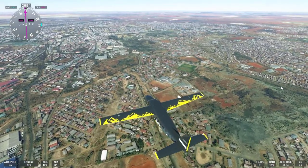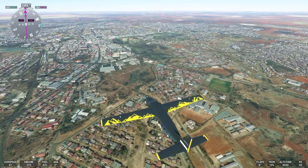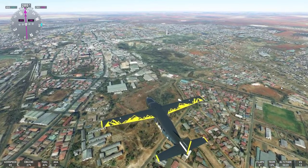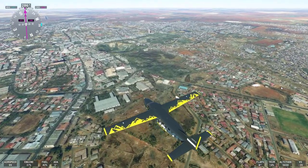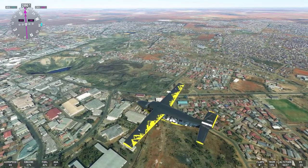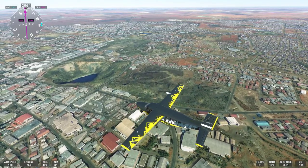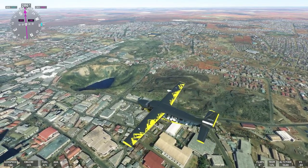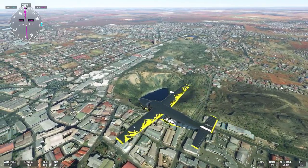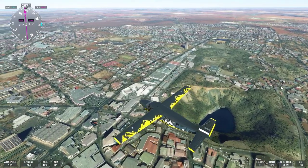Looks like we got some type of tower over there, maybe a water tower. Oh, is that a mine? Reminds me of cenotes when I was in Mexico. It's really kind of cool. Should probably jump back in the cockpit though, huh? Oh, that appears to be a building, not a water tower. Oh, really neat.